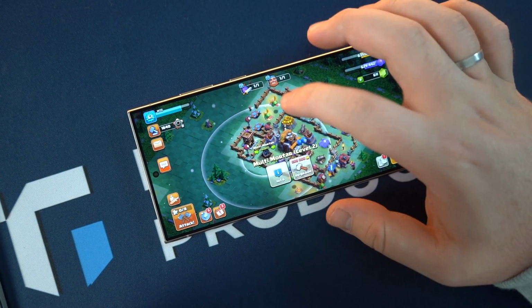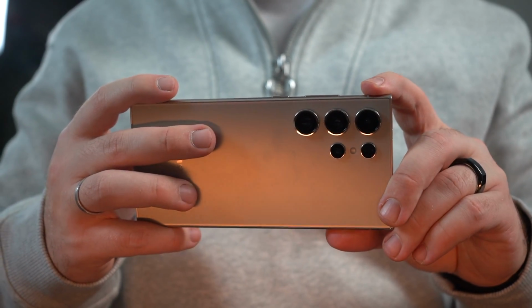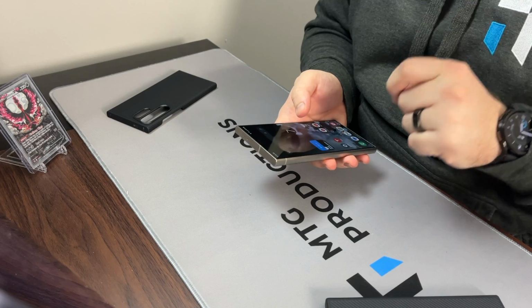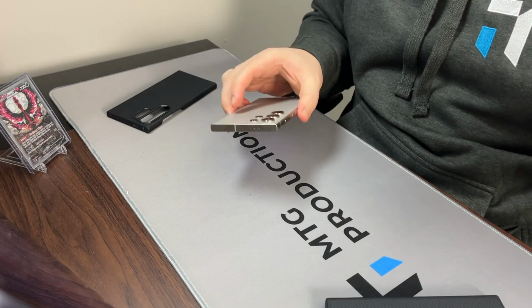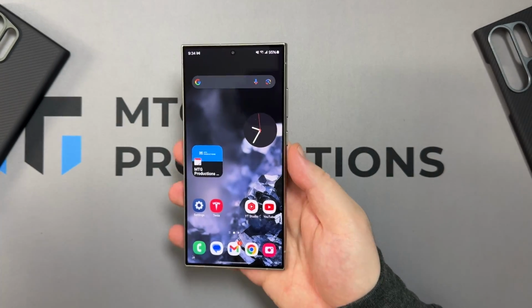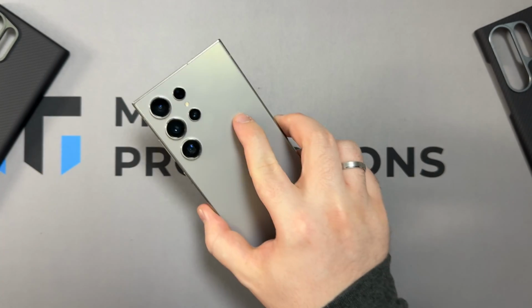It's actually buttery smooth. Not only that, Samsung is promising 7 years of security updates as well as 7 years of generational updates. So 7 years of software updates. That is phenomenal. Again, I'm using the word phenomenal a lot in this video, but I think you should get used to it. That is phenomenal. Performance and the software won't let you down.